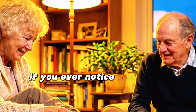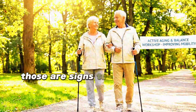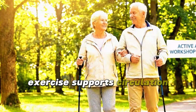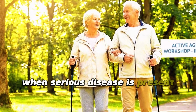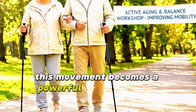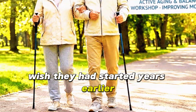If you ever notice increased swelling, persistent pain, skin discoloration, or sores that do not heal, those are signs to seek medical evaluation. Exercise supports circulation, but it does not replace proper diagnosis when serious disease is present. Used correctly, however, this movement becomes a powerful preventive tool, one that many seniors wish they had started years earlier.